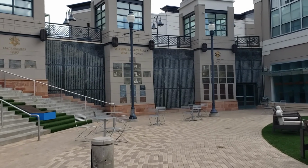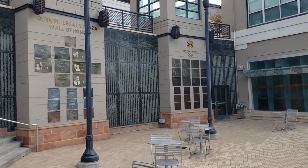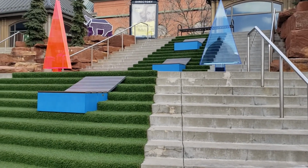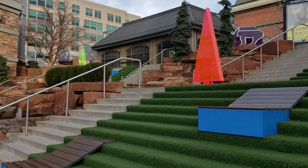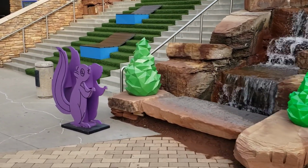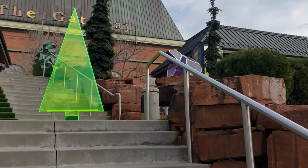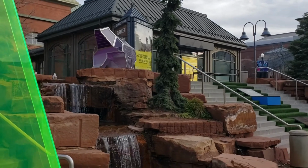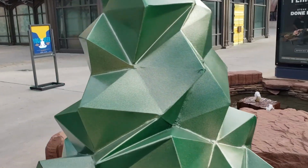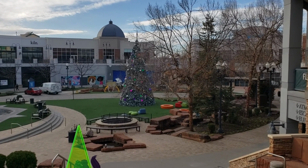I never noticed this before. There's an Olympic Legacy Plaza Wall of Honor along with a Salt Lake 2002 emblem up there. There's a lot of names listed over there too. But yeah, here you see the blue and the red tree and the green one over there. Or these green little trees over here. Those aren't typically there. I don't think the purple squirrel is normally there either. Same with the brown bear, I don't think it's usually over there. And then we've got this green tree right here. But I wanted to see if we could show the perspective from this direction of the tree.